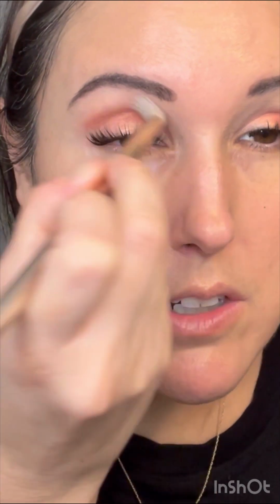Anything with pink or red in it is going to really bring out the green in your eyes. And even I have a little bit of greenish yellow in my brown eyes. I'm also going to try a new lip and cheek color today that I just got in.